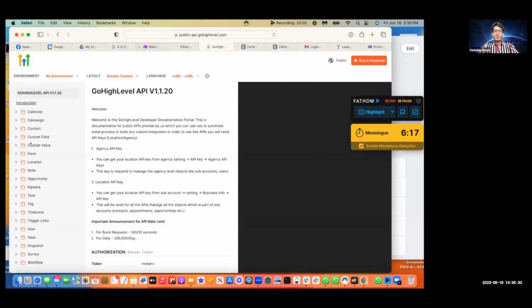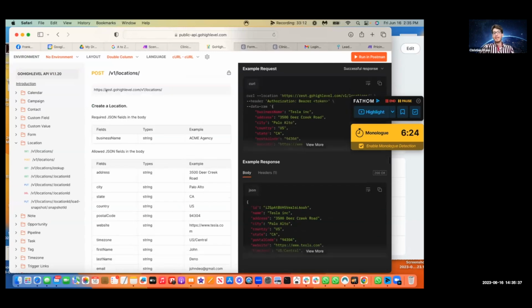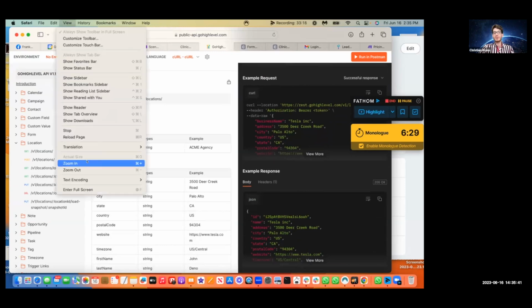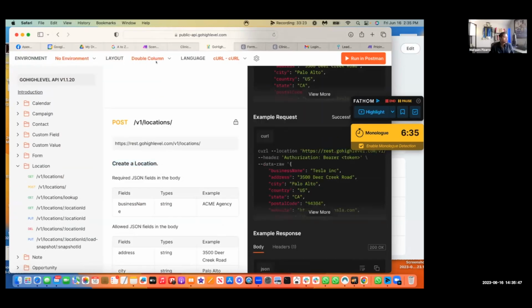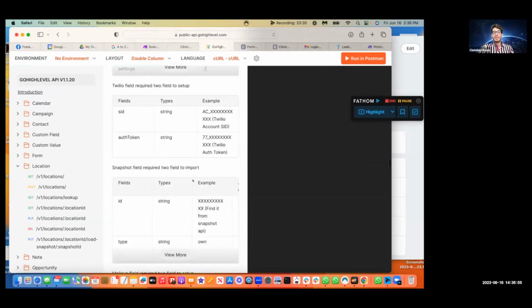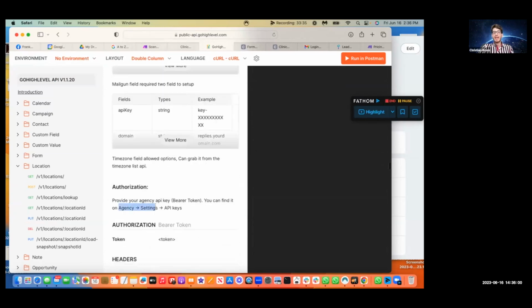So what we're going to do here in the documentation is go to location. Location is a sub-account. We're going to go to post. This is the code that it takes to create a location. Do you see, guys, my screen that it says create location? Yeah, we see it. Perfect. Do you see what you need here? You need the API key, and you need the agency API.